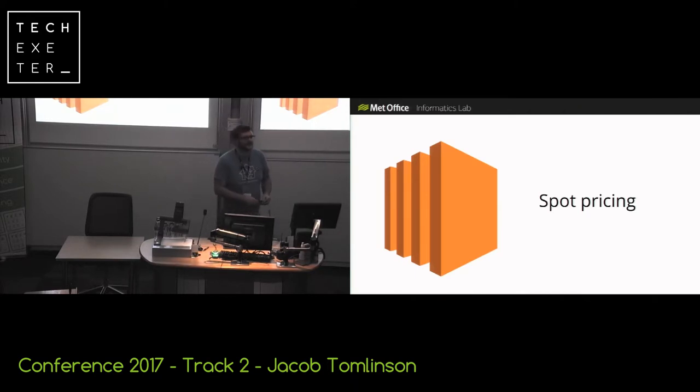AWS also has a specific thing for managing big spot clusters called spot fleet. In the standard traditional spot model, you say, I want a machine with 2 cores and 8 gig of RAM, and I'm willing to pay this much for it. You get that machine as long as the market price is below that, and as people request instances and the market price moves up, they'll take it away from you.